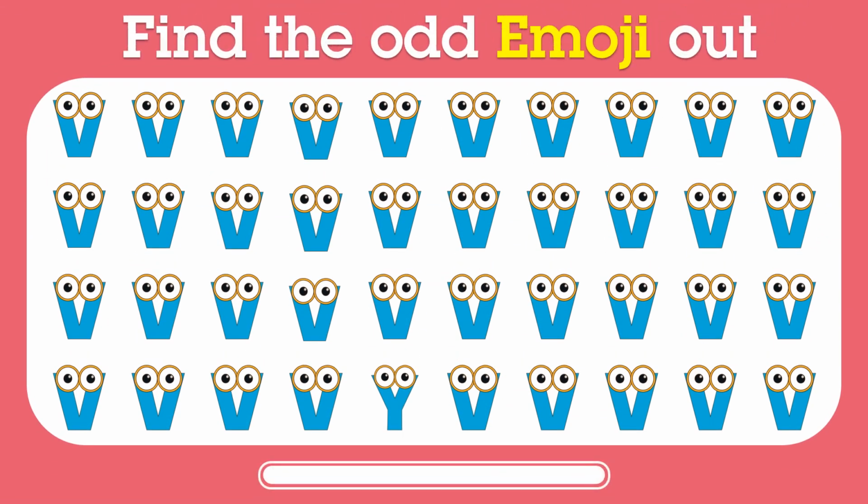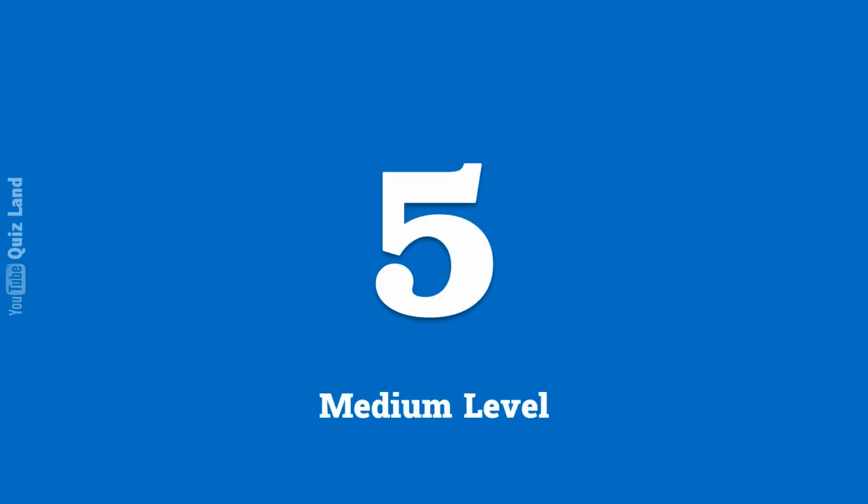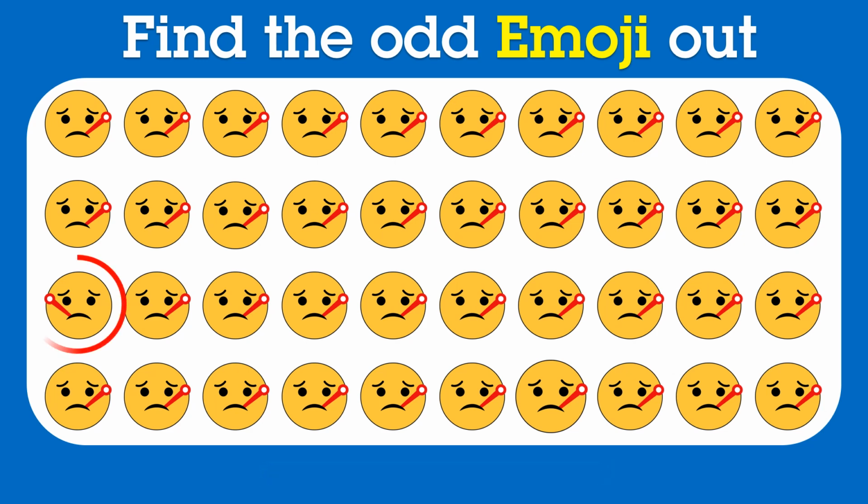Where is the odd emoji? Here it is. Which emoji is the odd one out? You've got a sharp eye, it's this one that's different.